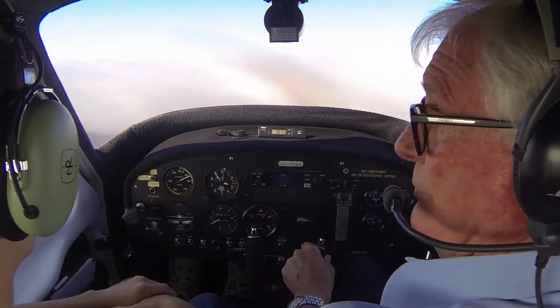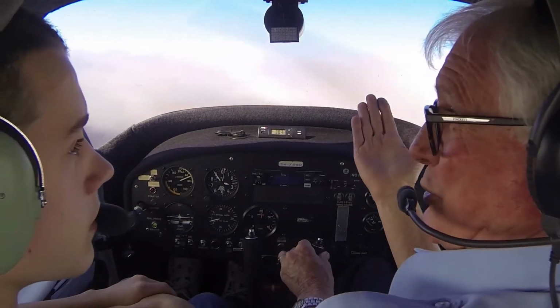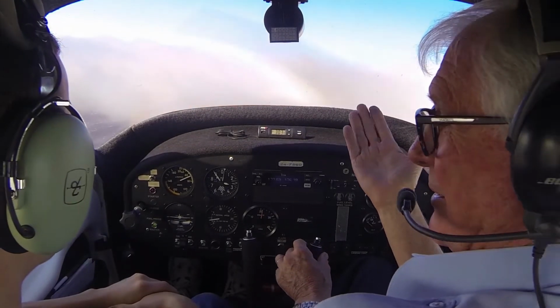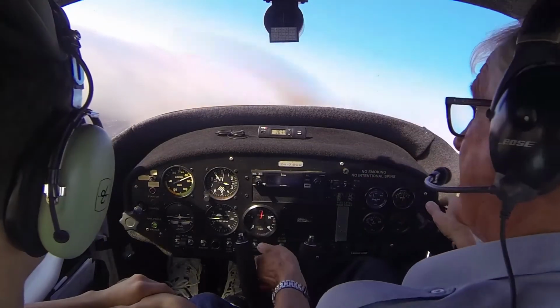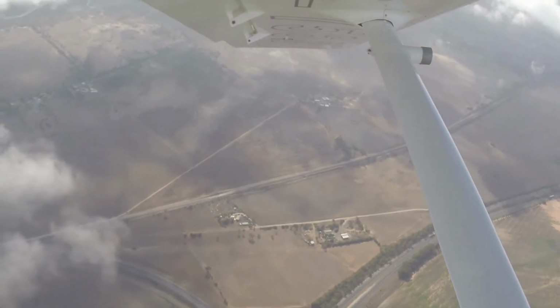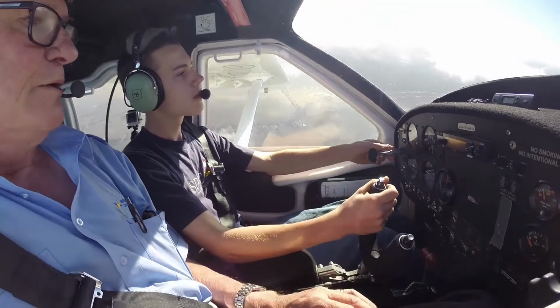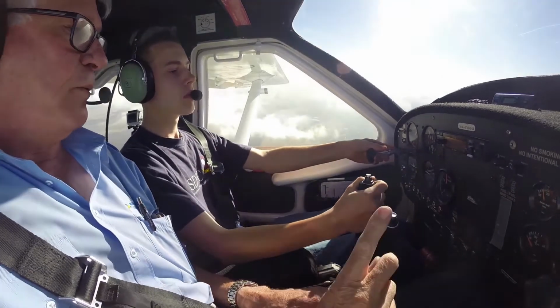Lost 100 feet. But the trick is not to get the nose up again. Okay, so let's leave the flaps out. Your airplane? My airplane. So we've got some clear air underneath us. Okay, good. Straight and level through there. Bring the power back. Got one stage of flap on.